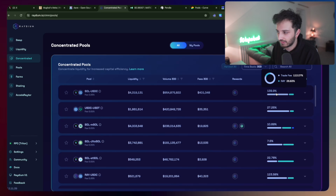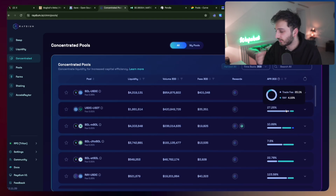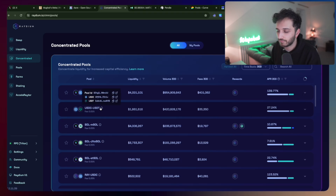But I mean, if you were in this pool, you would have had a fantastic time in the last few months. A little bit is also paid in the Raydium token, so you can do what you want with that. You can sell it, keep it, stake it, whatever. That's entirely up to you. But yeah, fairly decent. 27% for pretty much no impermanent loss on the largest DEX on Solana. Seems pretty good to me, and I don't think the volume for this pair is going to reduce that much anytime soon.